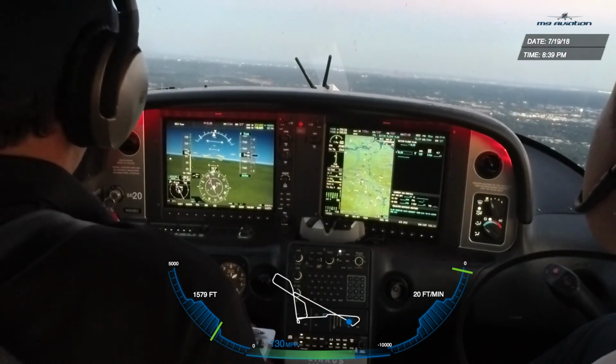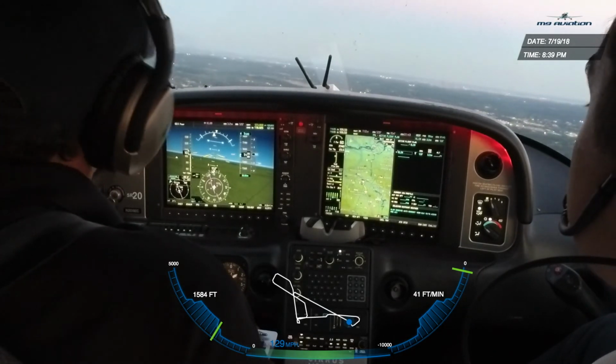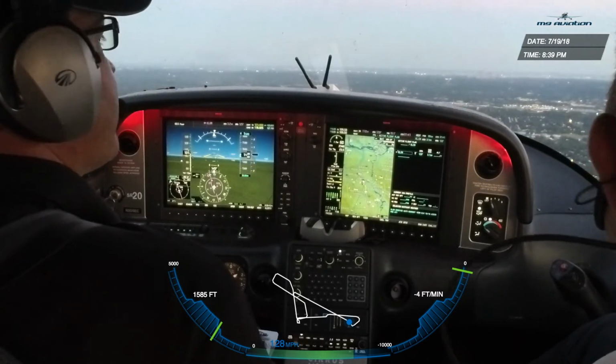Traffic 205 Echo Charlie, just be advised, you steer to the right of runway 6. All right, we'll be watching as we come in. Thank you.